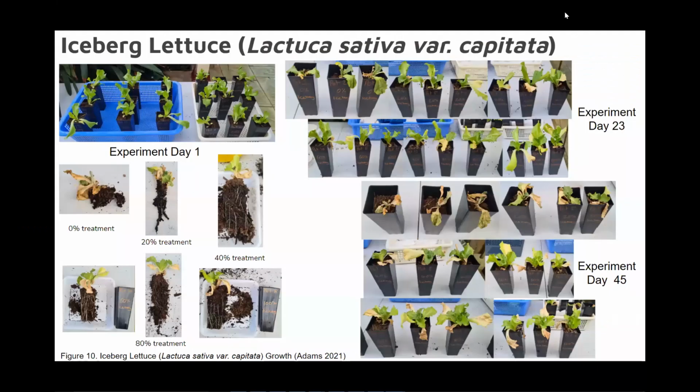This variety was the iceberg lettuce, and as you can see, it's a very hardy lettuce as all 18 pots survived the whole 45-day experiment. So this means that you can grow iceberg lettuce with 0% water for 45 days. However, if you want to produce lettuce with viable leaves, the minimum water requirement that we found was 40%, which is 6 mils of water every second day.